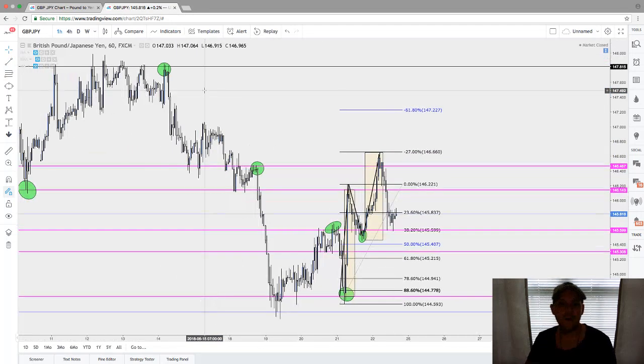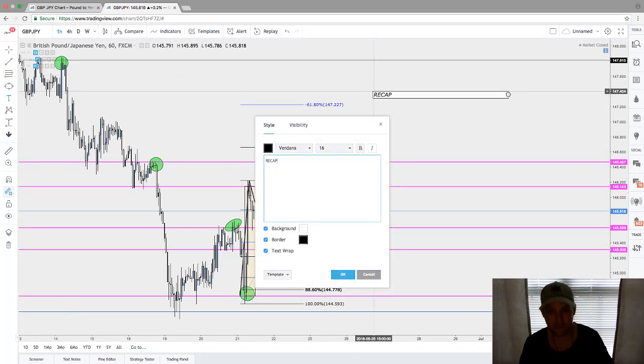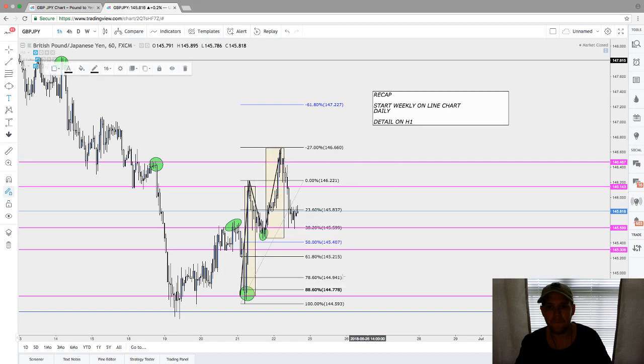Guys, lines are critical. We're going to recap on this, right? Start weekly on line chart, then you're going to go daily, then you're going to get detail on H1. Find those breaks, find those retests, and I'm telling you, this secret right here will take your analysis next level, be able to catch these moves, and know when they're going to happen.